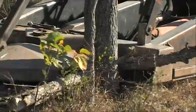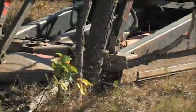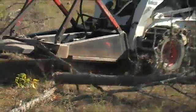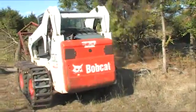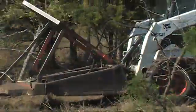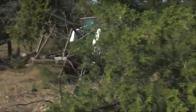We got started with the Marshall tree saw in 2005. We don't run it continuously. We just work it when we have time, when we have weather conditions. It's typically a summer type job, and also when it's really cold in the winter, we try to put somebody on it. And the Marshall tree saw has worked out really well for us. At this point, we've cleared off approximately 900 acres.